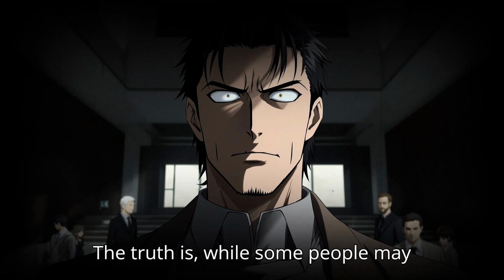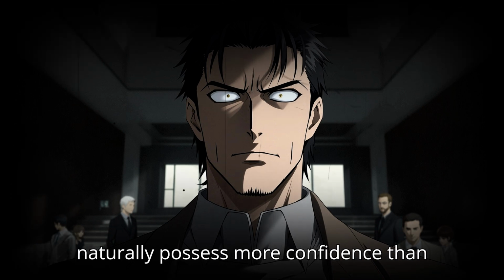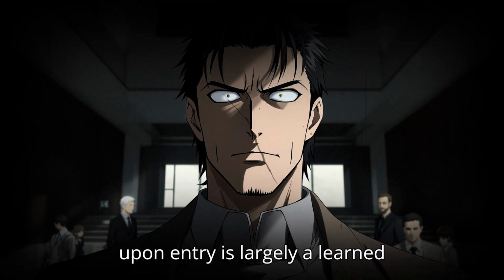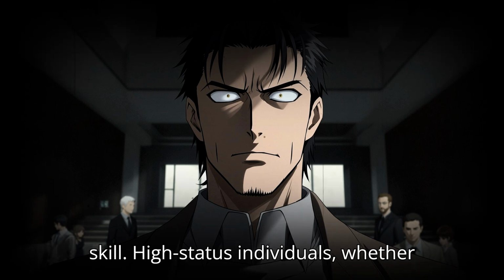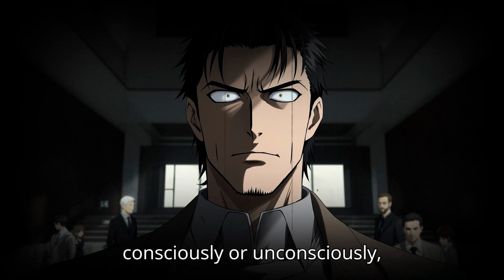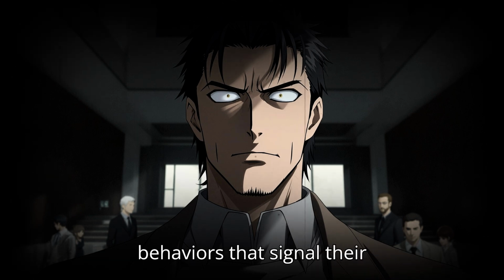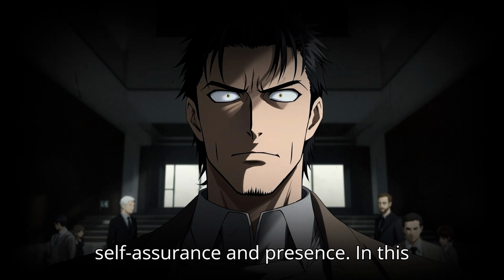The truth is, while some people may naturally possess more confidence than others, the ability to command attention upon entry is largely a learned skill. High-status individuals, whether consciously or unconsciously, employ a series of nonverbal cues and behaviors that signal their self-assurance and presence.